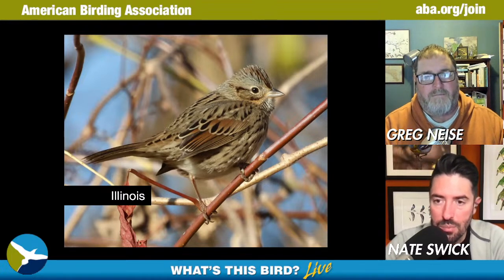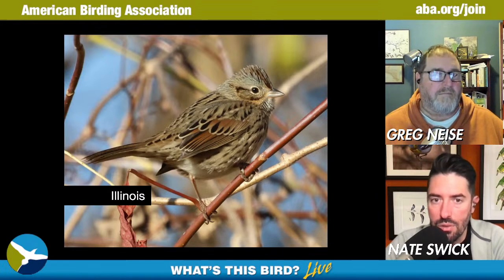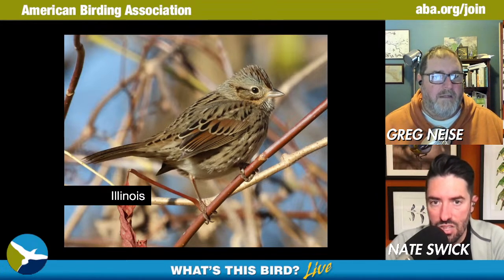I don't know how that's actually pronounced, but it includes some of our more familiar sparrows. Song sparrow is a Melospiza, swamp sparrow is a Melospiza, and Lincoln's sparrow is a Melospiza. Those are the three that we're going to be working through with this very streaky buff-colored sparrow.